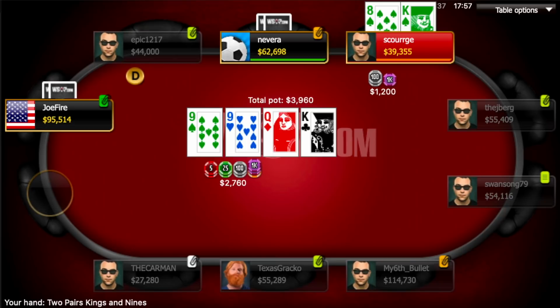This is gonna be a good spot for us. So I go for a bet. I want to be on the small side to get action from all those hands we beat. He calls in the cutoff, and the small blind folds. Good spot. We go to the river.